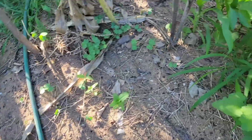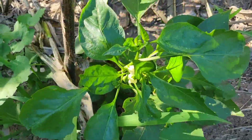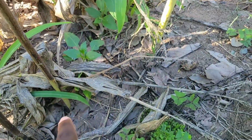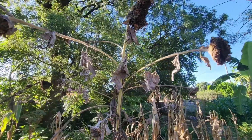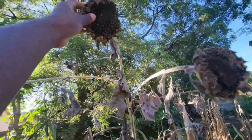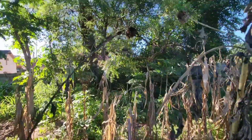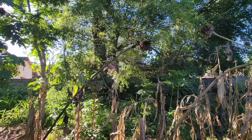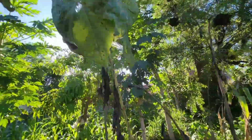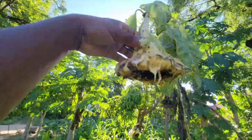Okay, what else do we have here? We've got another pepper plant, another bell pepper plant that's flowering again. There's another one down there. This sunflower, when I left it was blooming, but now it's all dried out, the same as this one, that one as well, and that one as well. This one had not bloomed yet when I left, but it's now dried out.